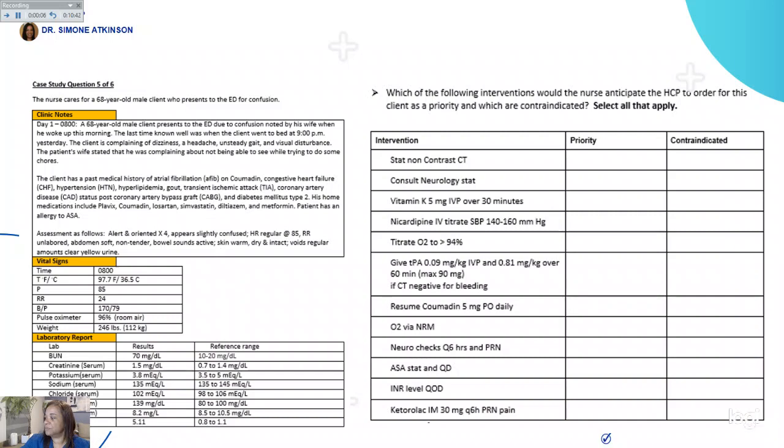All right, we also want a consult with our neurology STAT. The rationale: a neurology consultant is necessary to help determine the severity of the stroke and the best course of treatment. They're specialized in the neurologic care of these patients. So rapid involvement of the neurologist specialist is important in helping with decision making for this client.